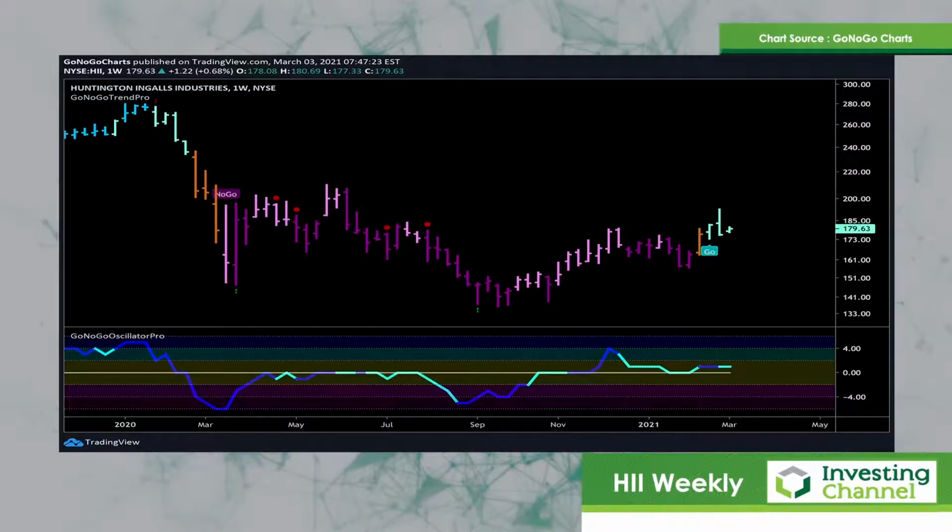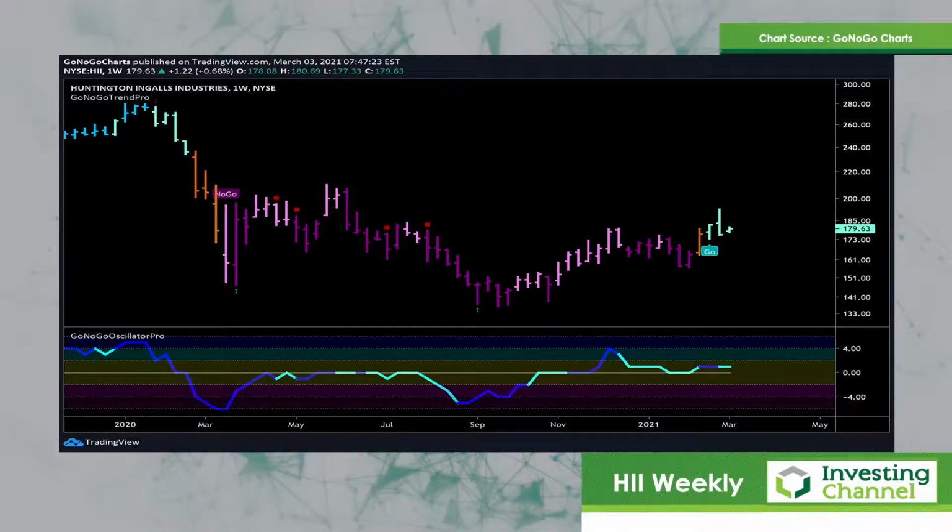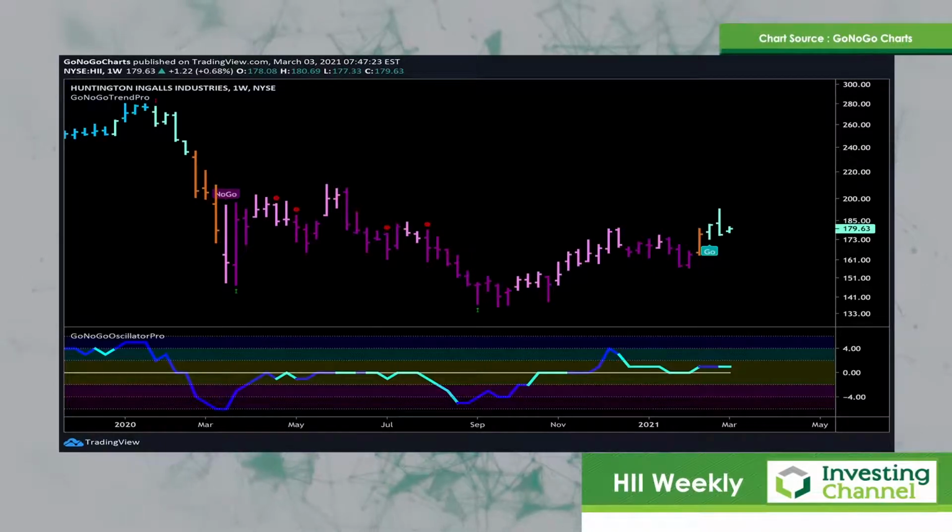And the weekly chart shows that this go trend has really just begun. And we'd like to see the go colors pick up and go into the bright blue of the strongest trend. But we can see that after this base of lower lows and lower highs highlighted by that no-go move, we've now entered a go trend on the weekly chart.